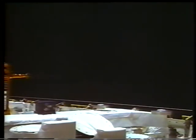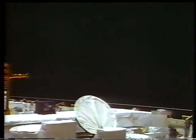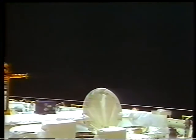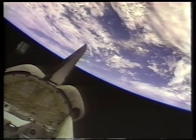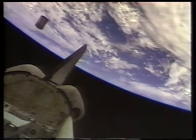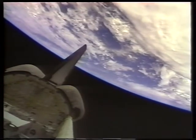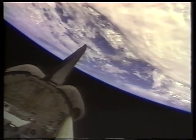Endeavour door is opening, if you can see it. Roger, we're watching. Endeavour, the satellite is on its way. Hey, copy, sounds good. And Houston, Endeavour, it looks like it has a bit of a tip-off right after it left the field of view. I'll pan the camera up so you can see it. Hey, copy, bit of a tip-off rate.